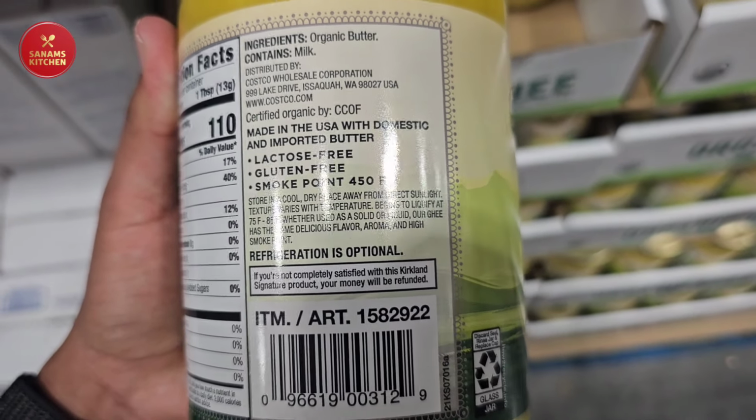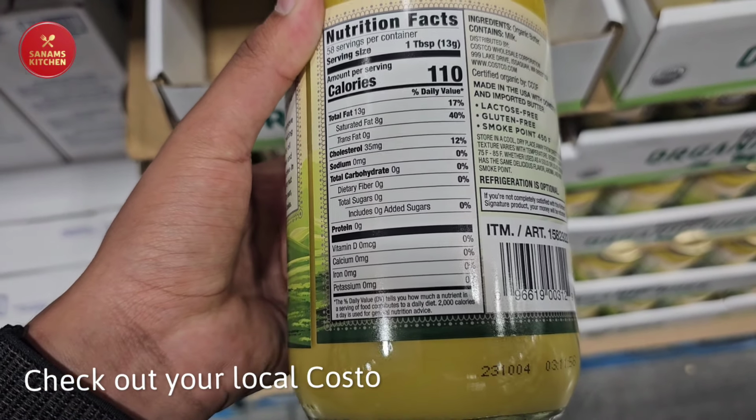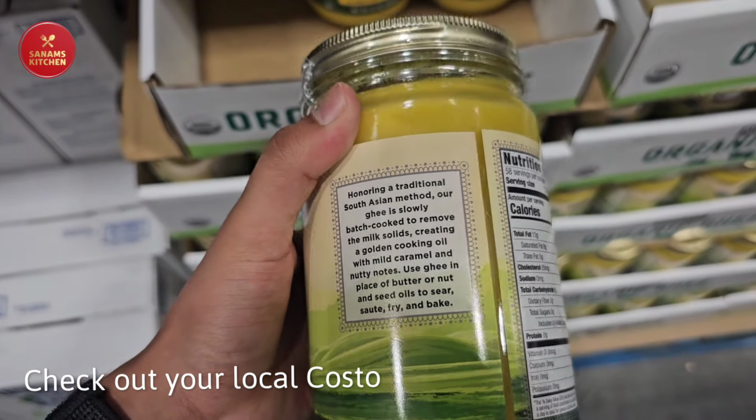So I hope you find this informational, and you can check out your local Costco for what Indian products they have.